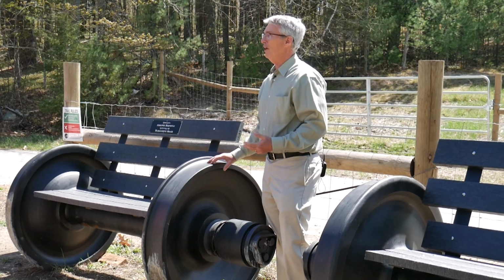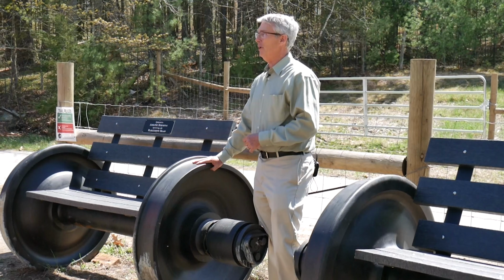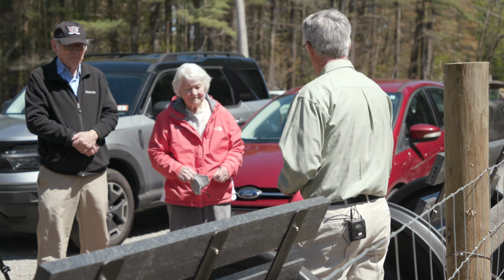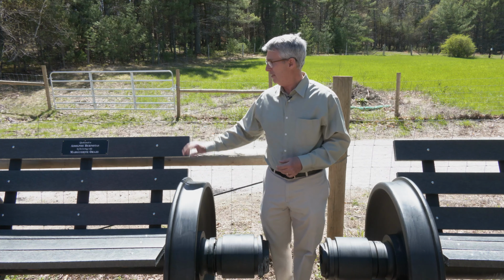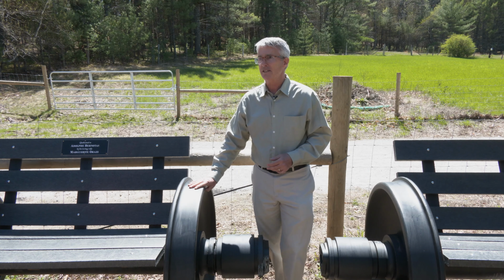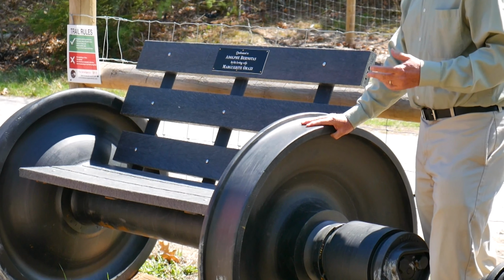Since this used to be an old railroad line, we like to pay an homage back to the railroad days. So we go out and get these railroad wheel sets from active railroads, and then Lad Welding right next door does the welding on them, and we get these recycled plastic boards and turn them into benches. Bear Blasting New Hampshire helps us with the media blasting, and the volunteers help paint them.